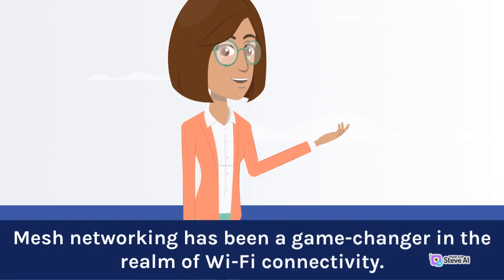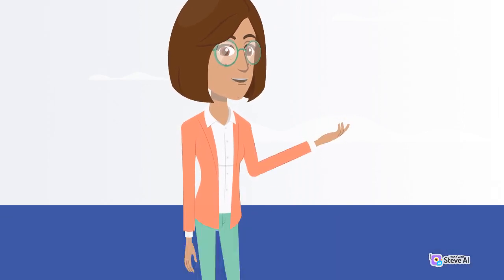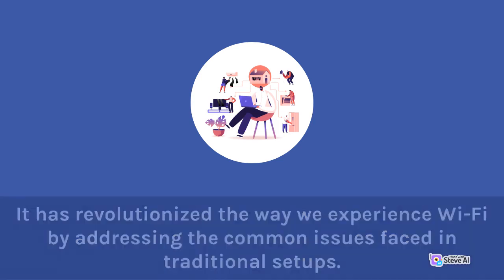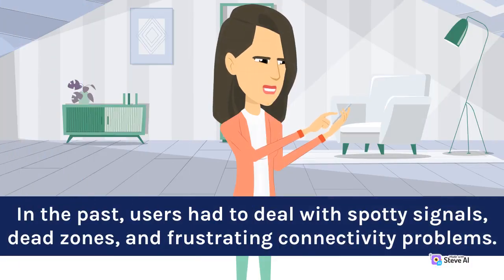Mesh networking has been a game changer in the realm of Wi-Fi connectivity. It has revolutionized the way we experience Wi-Fi by addressing the common issues faced in traditional setups. In the past, users had to deal with spotty signals, dead zones, and frustrating connectivity problems.